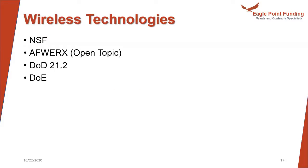So a few of the wireless technology open topics we're going to look at today are from the National Science Foundation, AFWERX, and the Department of Defense, as well as the Department of Energy.